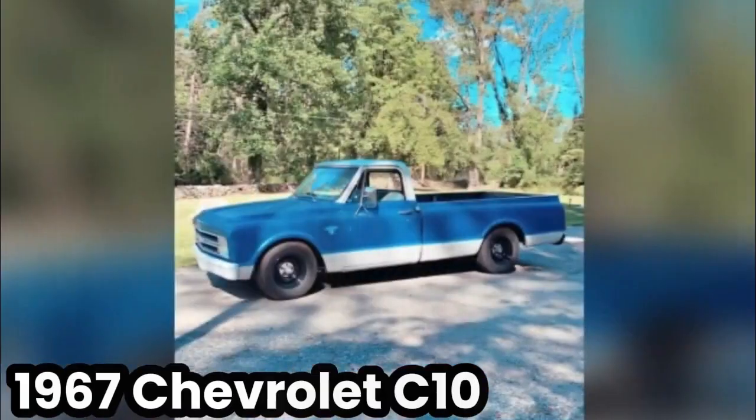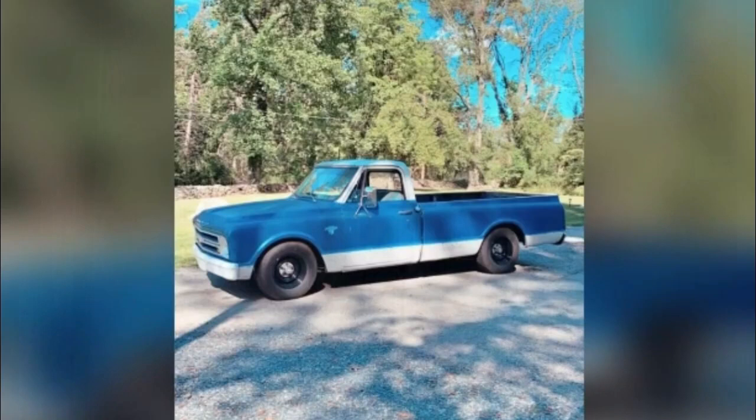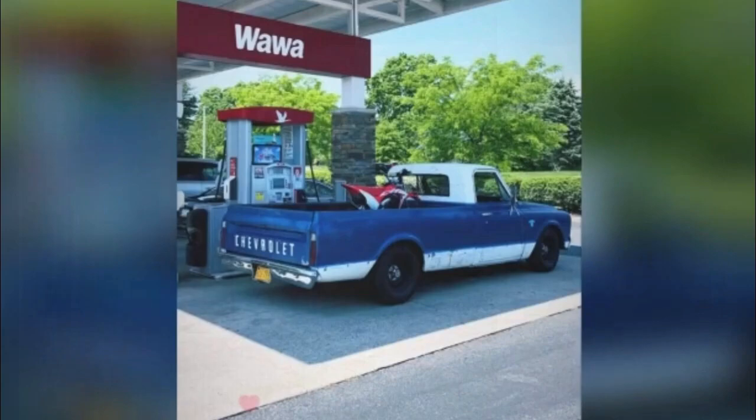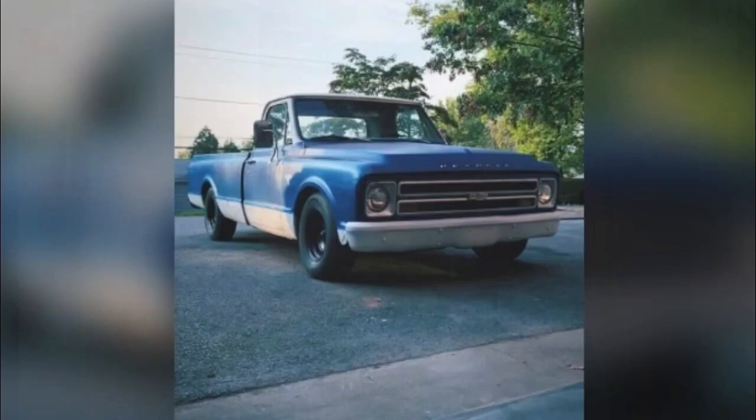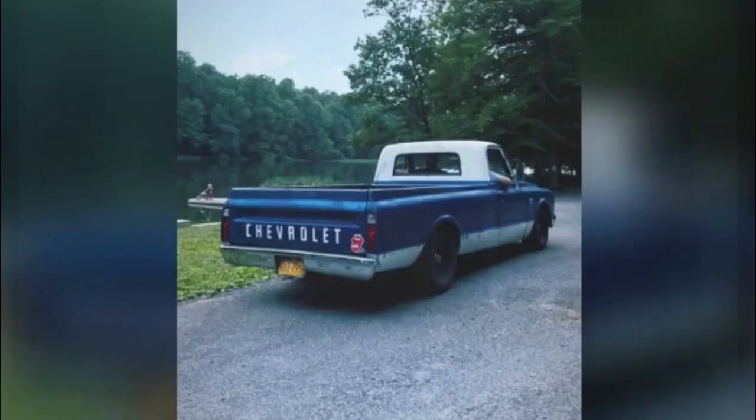Number 3. The 1967 Chevrolet C10, listed for $7,500 out of Phoenixville, Pennsylvania. This one's running a solid 350 V8 paired with an automatic transmission. It's been lowered on springs for a more aggressive stance, and the carb's been recently rebuilt. So yes, it runs and drives. Now here's the deal. The transmission does leak fluid when the truck sits, due to the torque converter draining over time. But the seller's got a quick fix in mind. A deep trans pan should take care of it.